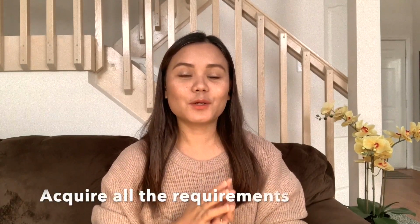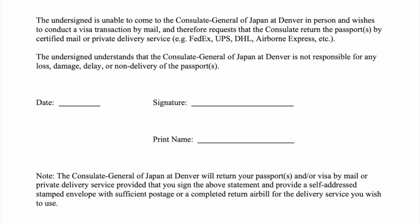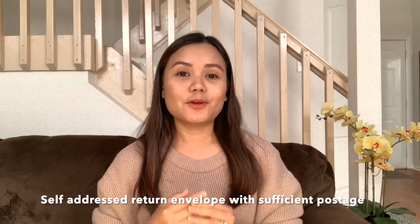Okay? So if you opt to send in your visa application via mail, you have to do the following. So first is acquire all the requirements that I've mentioned earlier. Next is you have to fill out the mailing waiver form, and this should be signed and dated. Next is self-addressed return envelope with sufficient postage.